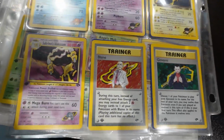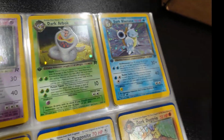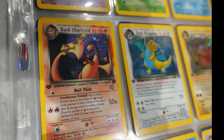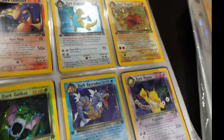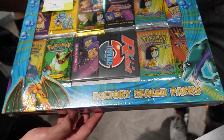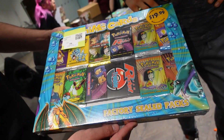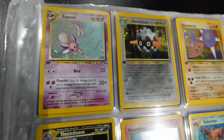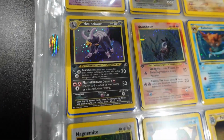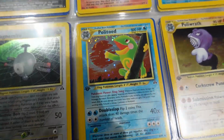Got the Holo Blaine, Giovanni, Rocket Zapdos there, and then they had first edition Team Rocket, paying a little bit of homage to the upcoming first ed Team Rocket box break we have here on the channel, which I'm super excited about. Now, this box was pretty cool because I actually once owned it, and here it was again in person. Was not expecting to see it. A whole real random mix of packs in that, all from the WotC era. Even has some Japanese. They even had first edition Neo Discovery. Shout out Polytoad for the butler again. Unfortunately, I couldn't just buy the Polytoads for the butler.